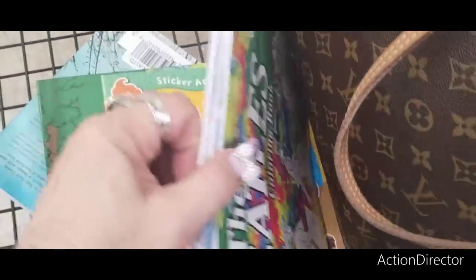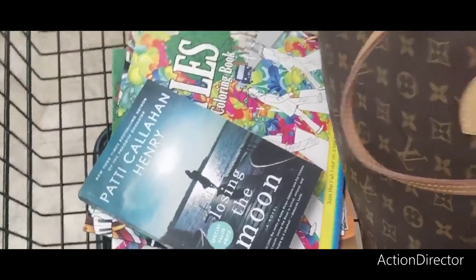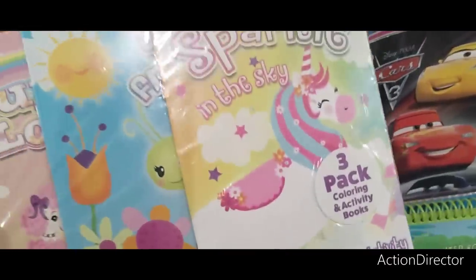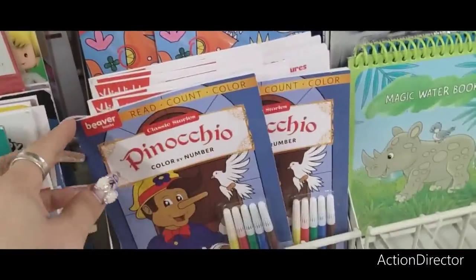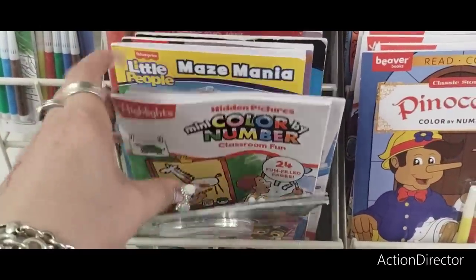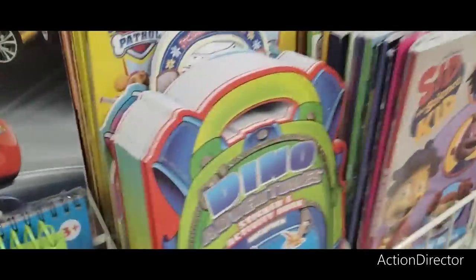Alright, I am getting all that stuff. I'm getting two Elvis, two Beatles, fun with baking for the stickers, and right there. What is this? Okay, you get 3-pack coloring and activity books. Those are cute. The children's, look at highlights, Pinocchio, the little markers. Marker, that's cute. Maze Mania, Hansel and Gretel, all kinds of stuff.